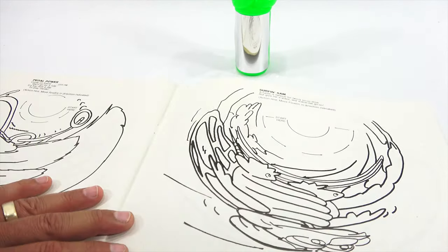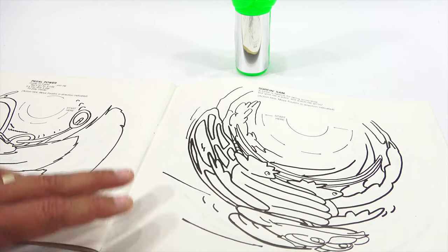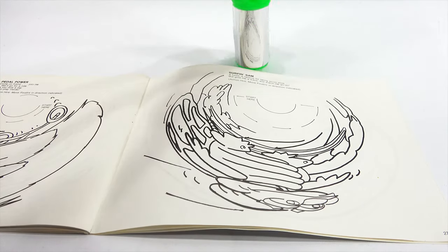Surfing Sam. A turtle is famous for being so slow, but give me a wave and watch me go. Move Foudini in the direction indicated. Start here.